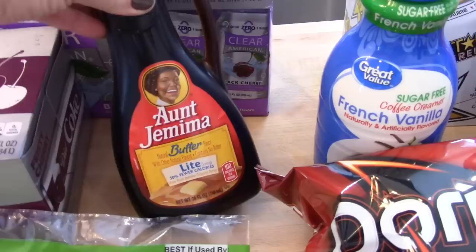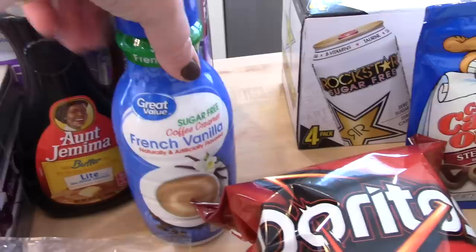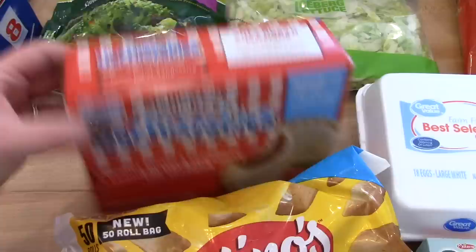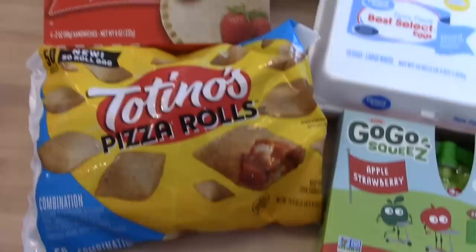I got some sugar-free French vanilla coffee creamer for Adam and some sugar-free Rockstar for him, too. I got 18 eggs because we were totally out of eggs. And then I also got some strawberry Uncrustables for the kids to have on hand for lunches if they want to take their lunch this week. I got a bag of pizza rolls. Kira was asking for those the other day, and we didn't have any.